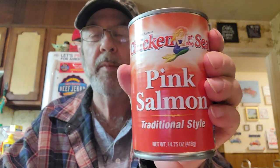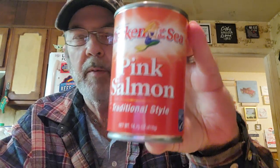And then we got this Chicken of the Sea pink salmon. We're going to make some salmon patties. And it was $4.29, and it was up to $5 free. So that was free.